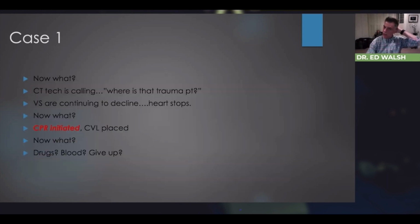So now what? The CT techs are calling you saying, hey, where's that trauma patient? We're ready for him in the scanner. But his vital signs are continuing to decline, and you are just putting away the ultrasound probe when his heart stops. So this is a blunt trauma arrest. The survival rate for blunt trauma arrest is essentially 0. So these patients are typically coded for a while, but they are almost never resuscitated successfully.